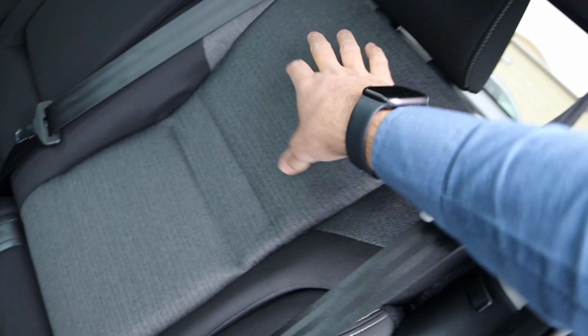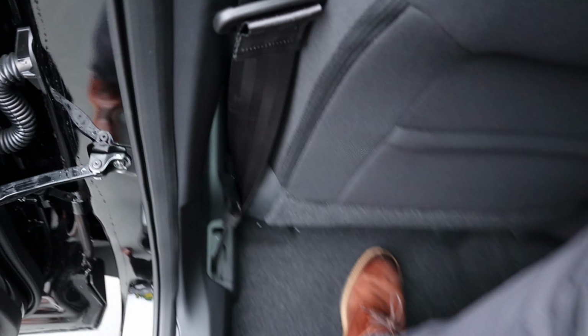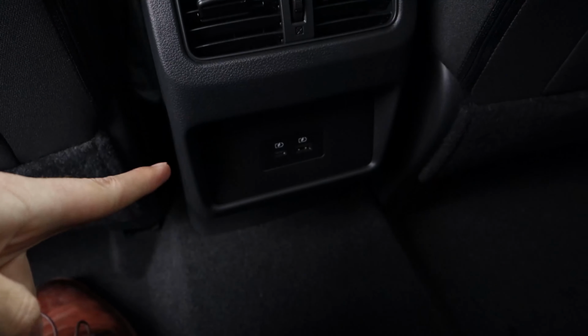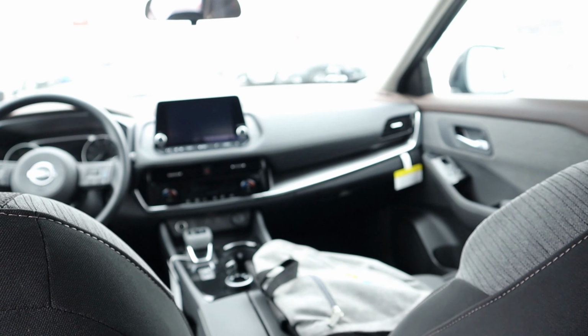And then here are these seats. So you can see again cloth, and then just look at the center of the seat. See? Pretty cool. Now popping in, legroom, then headroom as well. Notice we've got some vents here for the rear, and then you've got the USBs down below, and then we've got a little storage pocket, and then pulling this down, it's a cup holder armrest, which is great. Let's head to the front.